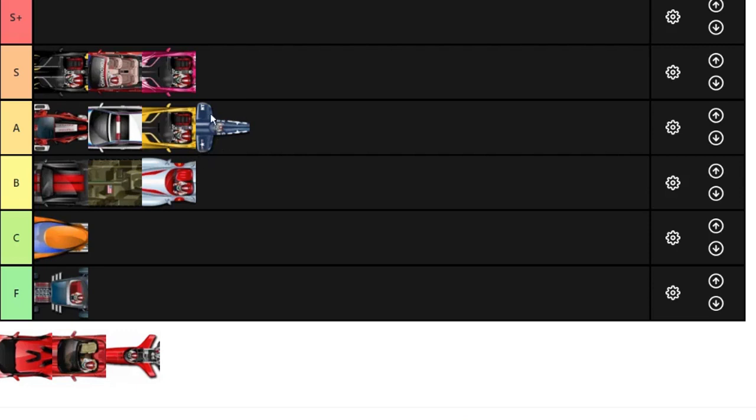Some people would probably disagree that it should go over or under the Corsair, but in my opinion, I think it's just a worse car than the Corsair, or like any of these cars up here. And I know everybody kind of just got hurt over me putting it under the Bimmer, but honestly, I don't think it's a better car than the Bimmer.